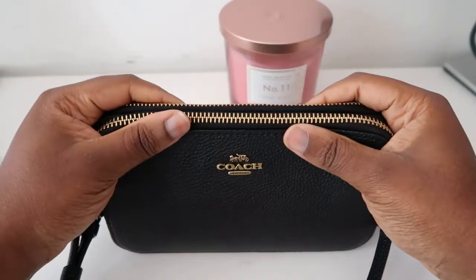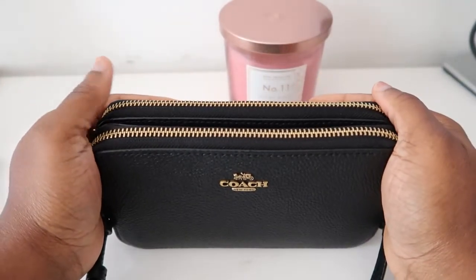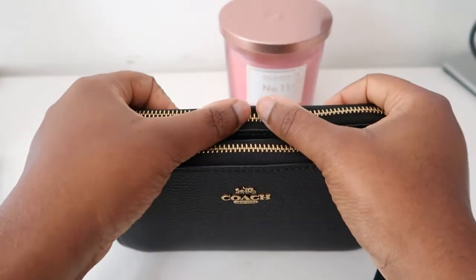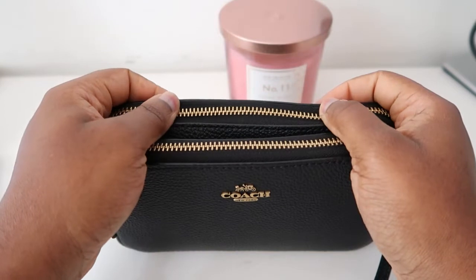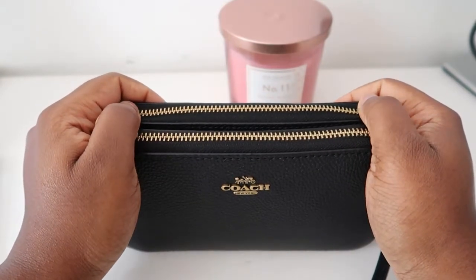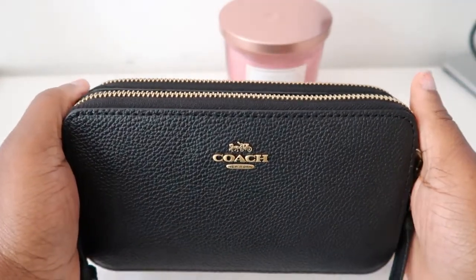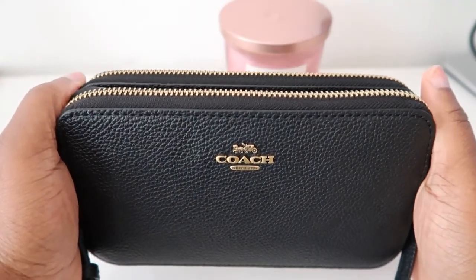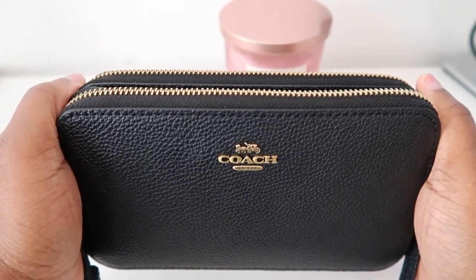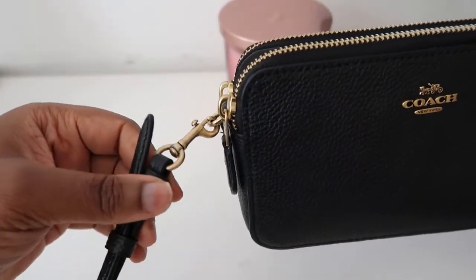Now, guys, things are not always perfect, and even with this purchase that I'm happy with, there are some cons to this bag. So the first one is the hardware. The hardware is a brushed bronzy color. I don't know if that's coming up on camera, but it is a brushed bronze color. It's not high shine gold, which is what I like. And the brush effect, it's just not as sharp.